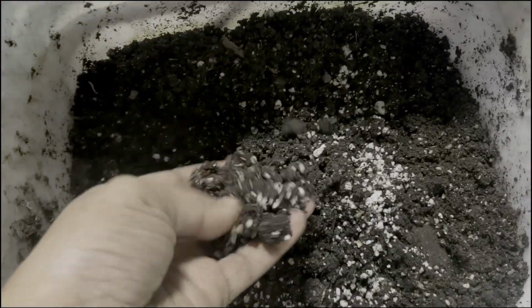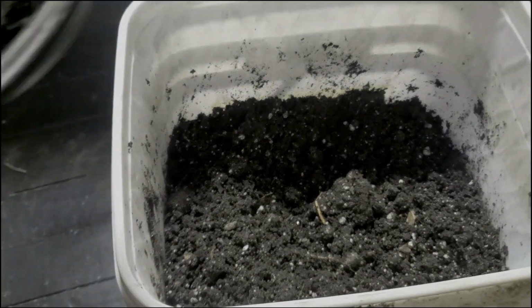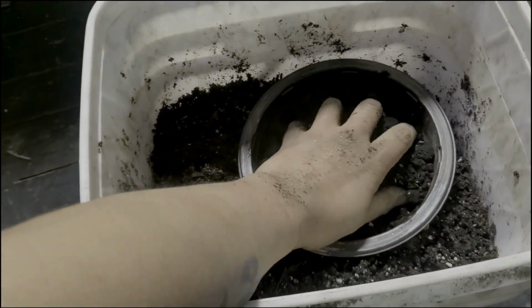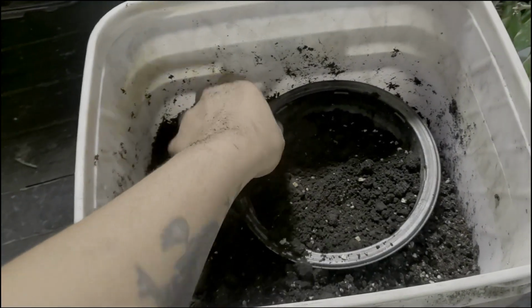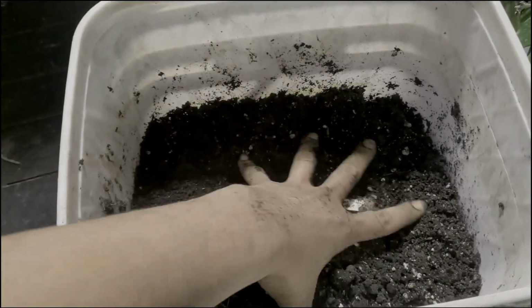Notice that my soil has a bunch of perlite in it. I want a lot more drainage. Being that I'm indoors and I'm putting them in containers, I have no compost. I don't want to bring outdoor compost here, so I have a generous helping of some worm castings to offer some extra nutrients. I'm going to blend that in, and now we can start filling our containers.